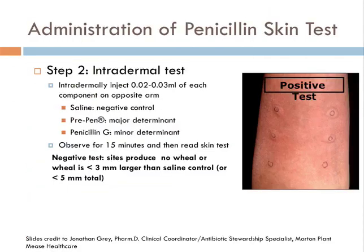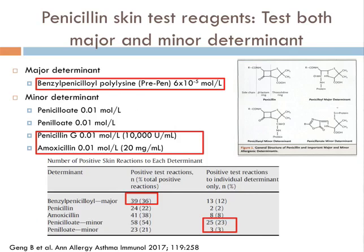To show you how to do the penicillin skin testing, you have to test both major and minor determinants. The penicillin will be metabolized to the minor determinants, and you have to test both. These are the concentrations, and just because penicilloate and penilloate are not easily available in the USA, we've been using penicillin G or amoxicillin at a low concentration.